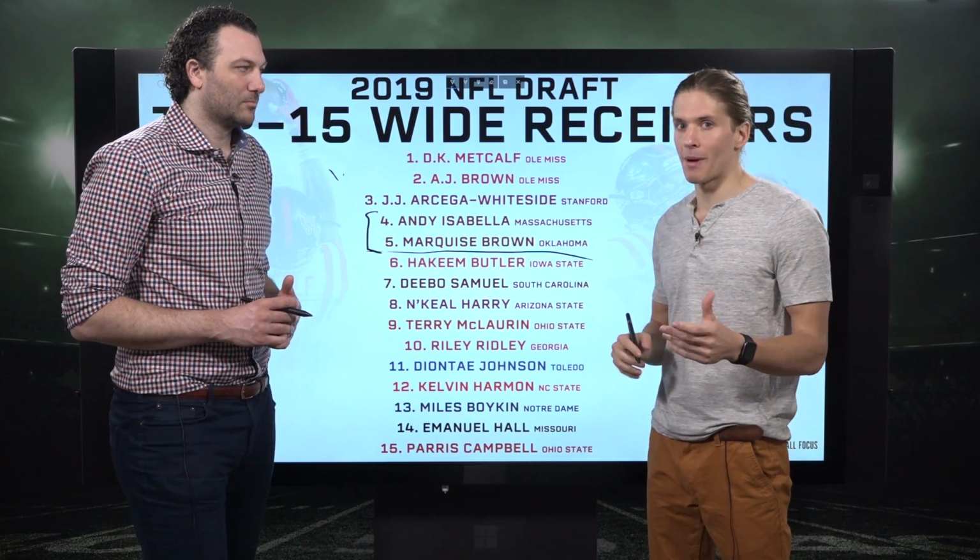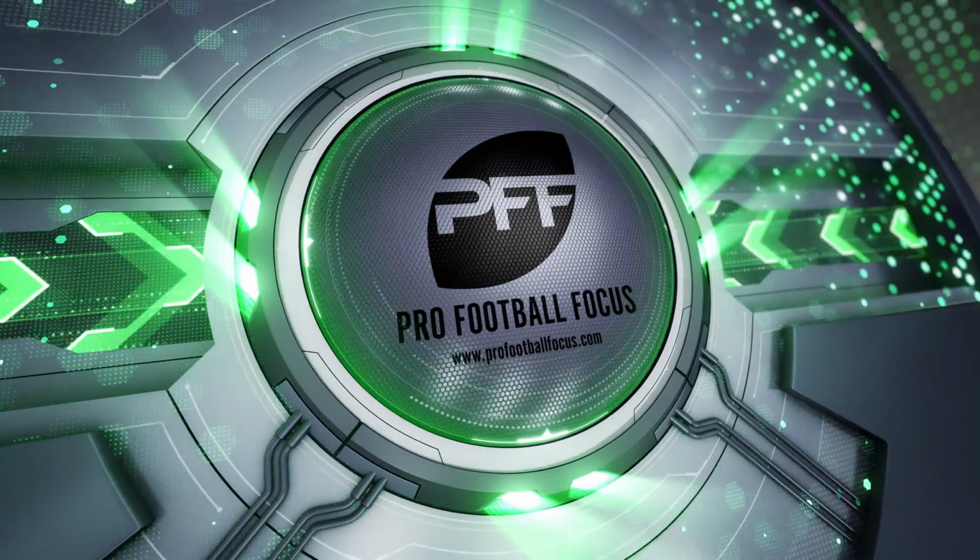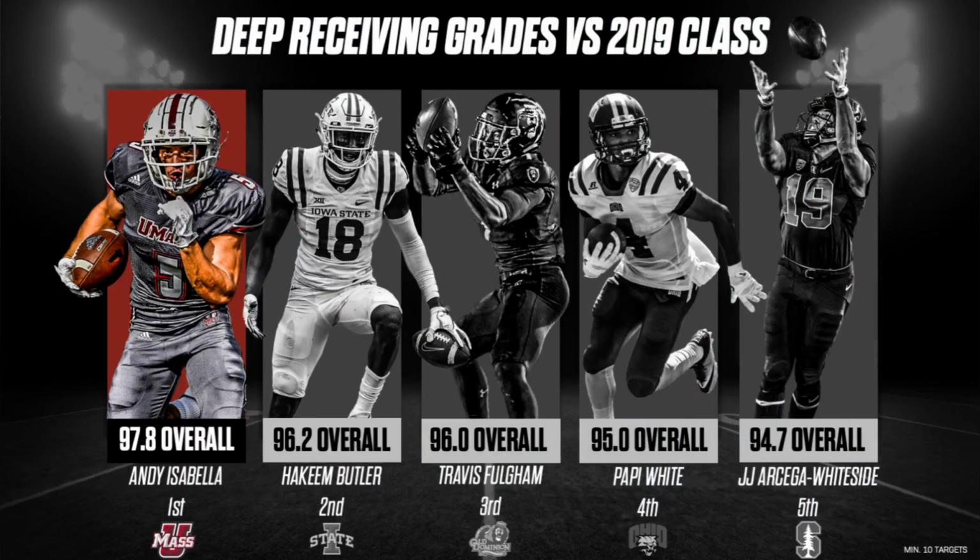Isabella, though, 188 pounds. He is solid at a little under 5'9". When he gets a step on you, when he gets just a little separation, he's gone. You're not going to make that up. 4.31 speed, legit, showed up on tape again and again. There's a reason why he led the nation in receiving grade and receiving yards this past season at UMass. That just doesn't happen, you know? And he tracks the ball really well down the field.